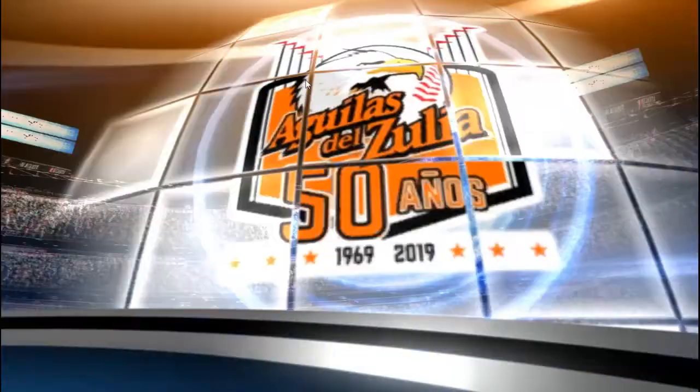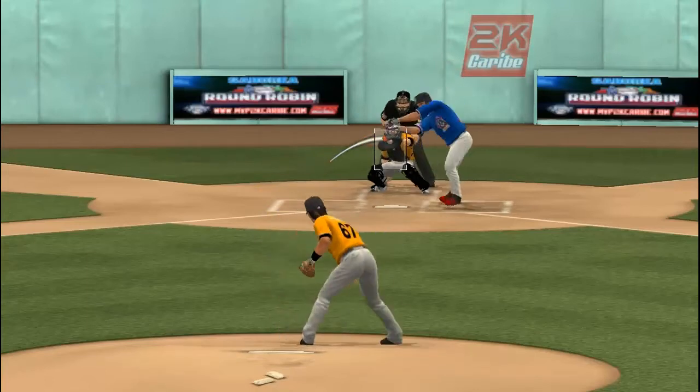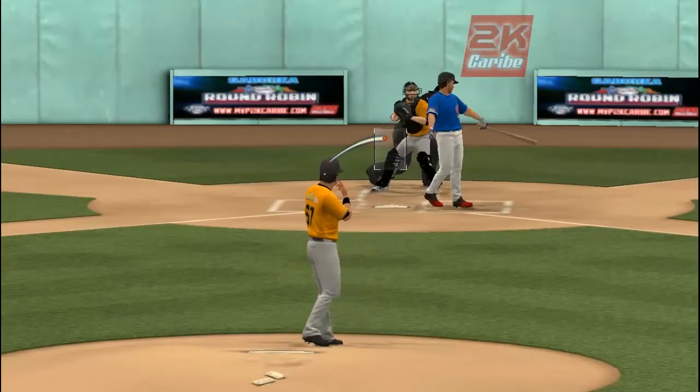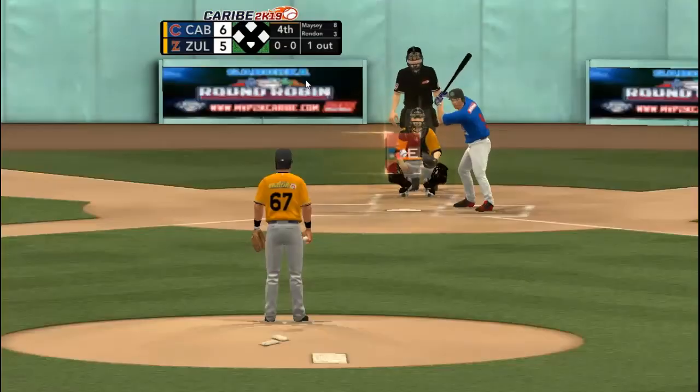Well, 90 miles per hour on the gun, but still not much movement. You can almost see the batter's eyes light up on that pitch. It's coming high and right across the middle of the plate. He should have put that thing in the parking lot. And instead, Johnny is going to go sit down.